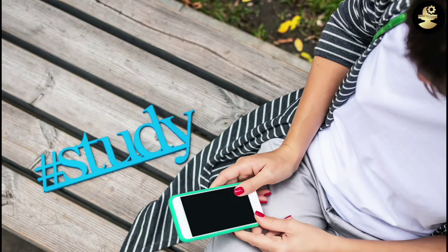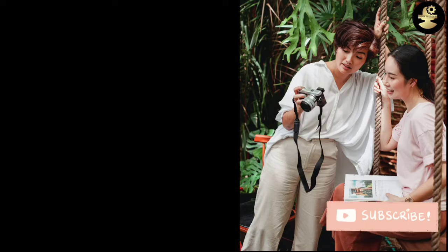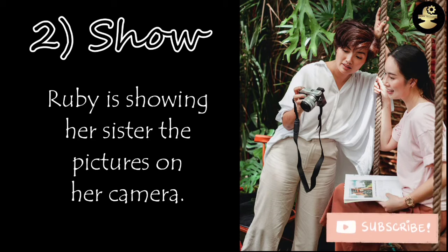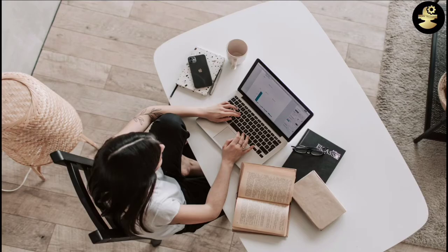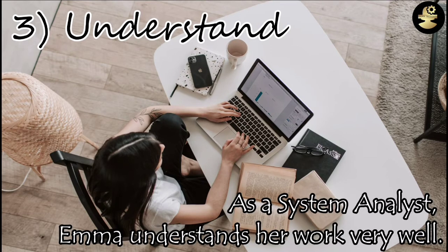Watch, learn and enjoy. Look. Alexandra looks at herself in the mirror consistently. Show. Ruby is showing her sister the pictures on her camera. Understand. As a system analyst, Emma understands her work very well.